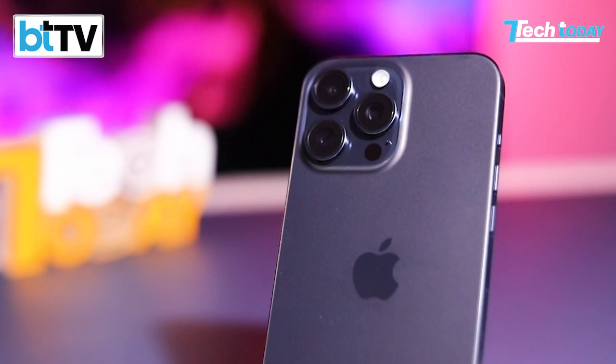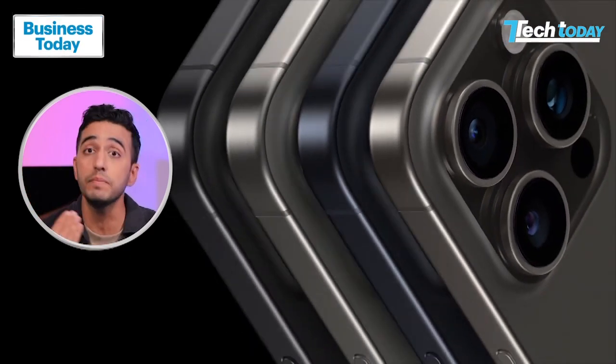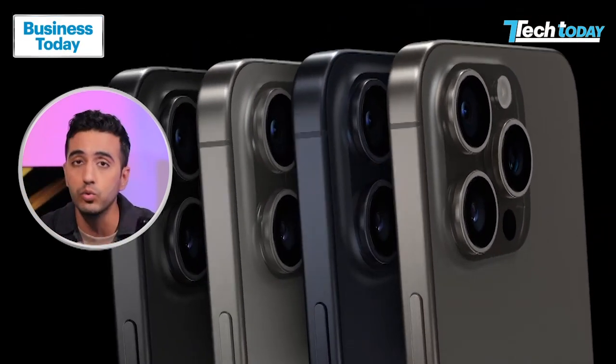Every year I think the blue color does well. There's all sorts of, well, silver, and there's a black as well. There's very cool colors this time in the Pro lineup, which seem dull in pictures, but they're pretty cool as always when you get them in your hand.